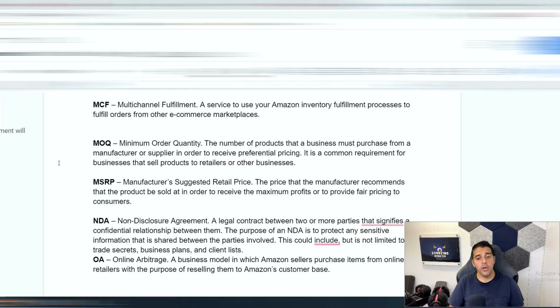MOQ, minimum order quantity. When you deal with factories, one of the first things you learn to ask and negotiate with suppliers is what is the MOQ, the minimum order quantity. MSRP, manufacturer suggested retail price. This is a price that the manufacturer recommends that the product be sold at in order to receive the maximum profits or to provide fair pricing to consumers.